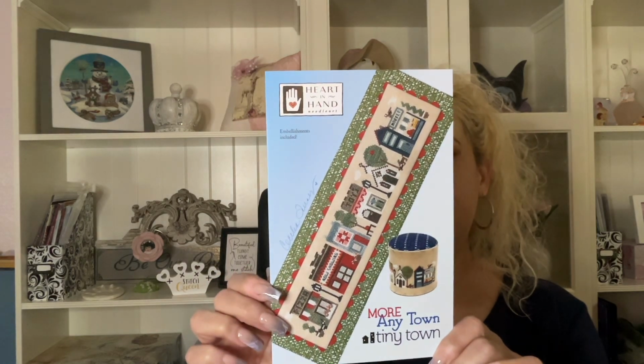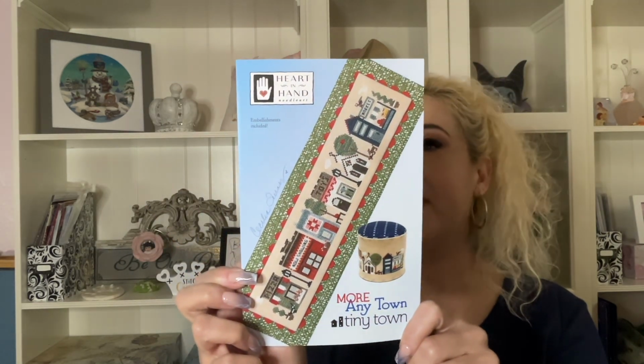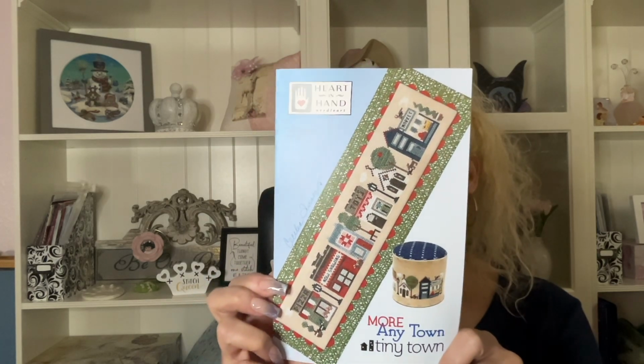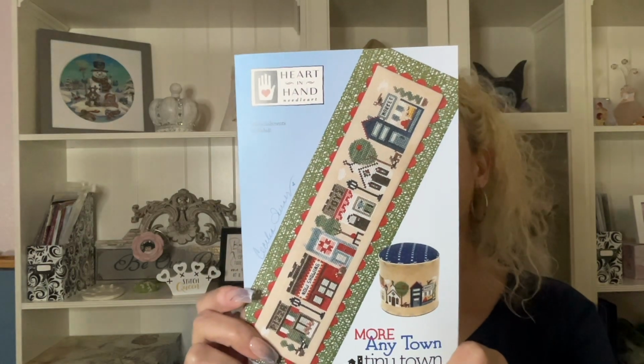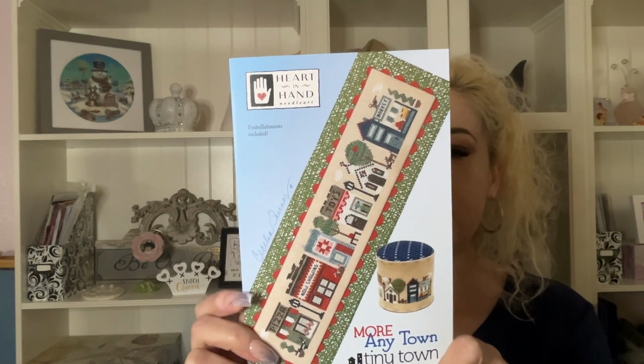And then this is More Any Town, Tiny Town. Aren't these just so cute? They have a little toy shop here, and the movie theater and the market and the pizza and the church. Very cute. This particular one is on 32 count Shrekie's tan linen. I should have brought my glasses, but I didn't. Classic Colorworks and Weeks Dye Works floss. Super cute. They do have a DMC conversion in case you don't have the fancy or specialty floss.